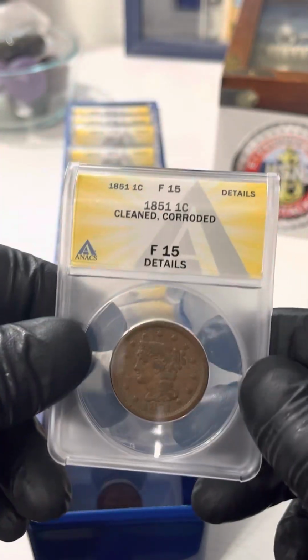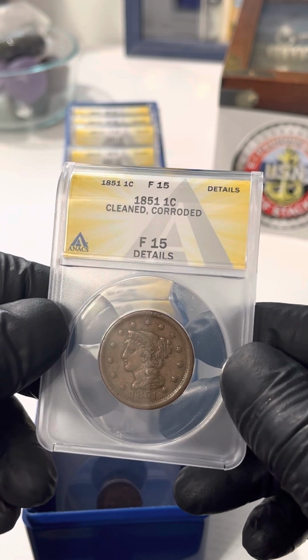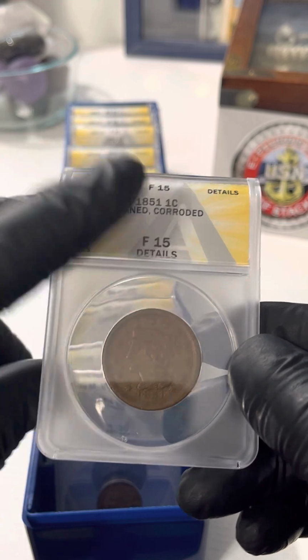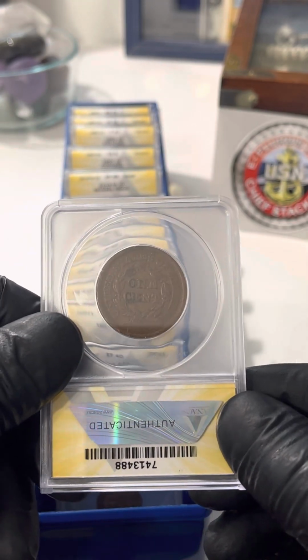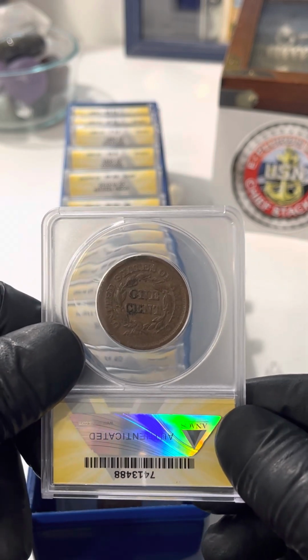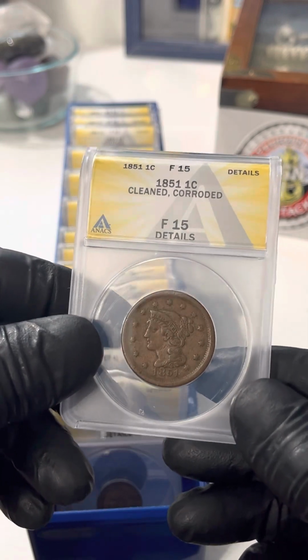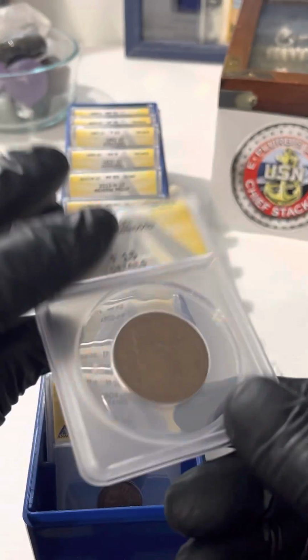So we have the 1851, Fine 15 details, cleaned and corroded. Now I see the corroded. You see the black right there? Okay, that's what they're calling corroded. But I did not see cleaned. I would think if someone cleaned this, it would have cleaned that corroded spot off, but maybe not.